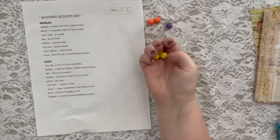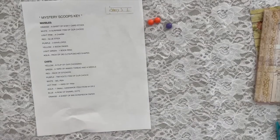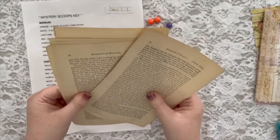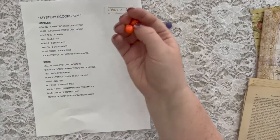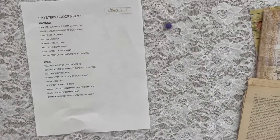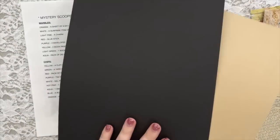Now we're moving on to marbles. You got three yellow marbles, that means you got six book pages. We've been giving out a lot of book pages today. Oh, yeah. So six of those. You got two orange marbles, that means you got two sheets of 8.5 by 11 cardstock. I thought this would go with your nice neutrals.